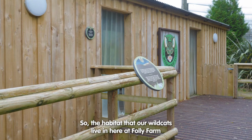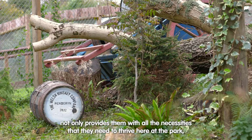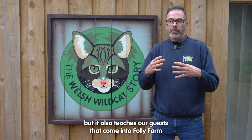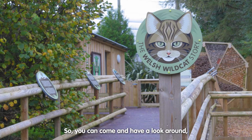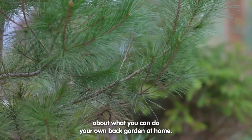So the habitat that our wildcats live in here at Folly Farm not only provides them with all the necessities that they need to thrive here at the park, but it also teaches our guests that come into Folly Farm about all the other things that we want you to look after. So you can come and have a look around. There's lots of hints and tips and signage about what you can do in your own back garden at home.